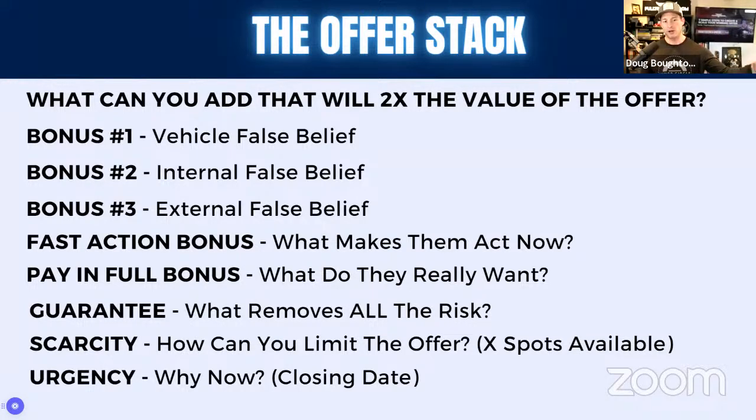Bonus number 2, internal false beliefs. What can you include to help build up that internal belief in them to go out there and do this themselves? Community of others is a great one here. Private community of others doing the same and being around people that are winning. Bonus number 3, external false beliefs. How can you help them save time, money, resources, and energy to implement your offer and get the result quicker?